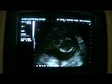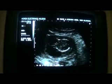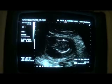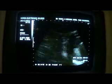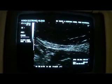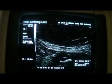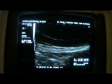and this is the head of the fetus. There is an anomaly, so maybe the measurements may not be very accurate. However, this BPD measures 2.8 centimeters, which corresponds to a gestational age of 15 weeks, and this is the femur, and the femur length corresponds to a gestational age of 14 weeks, as the femur measures 15.2 millimeters or 1.52 centimeters.